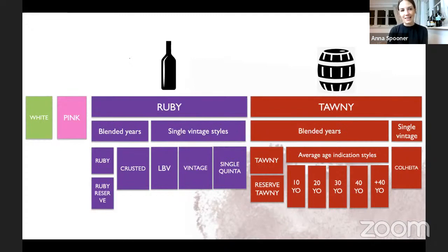However, it does need decanting. So if you buy a crusted port, be sure to decant it. Otherwise, you're going to end up with a lot of friends in your glass. Then we move on to the single vintage styles. I've written single vintage styles on purpose because all of these wines are produced using 1 year's worth of grapes.